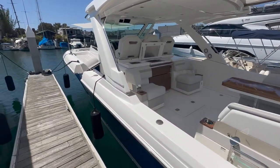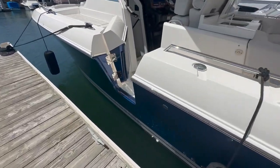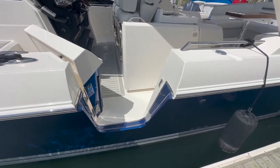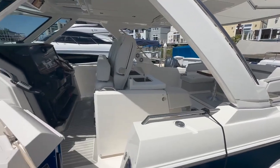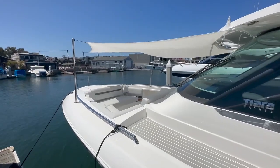Something to note is that this is the second boat on the West Coast to have the boarding door option. The last one was a 2022. Very cool feature on this boat. Not having the door does make a big difference, I will say, just for getting on and off.